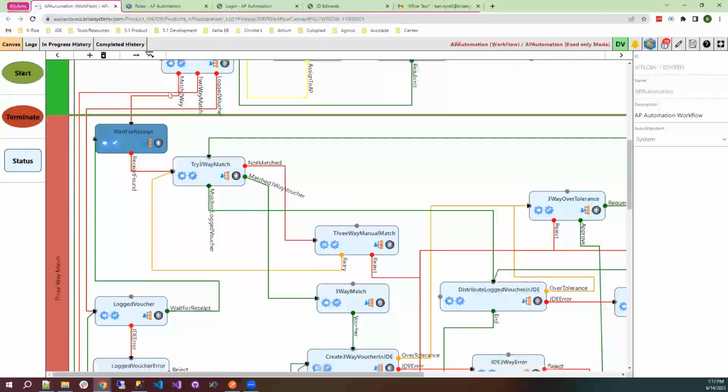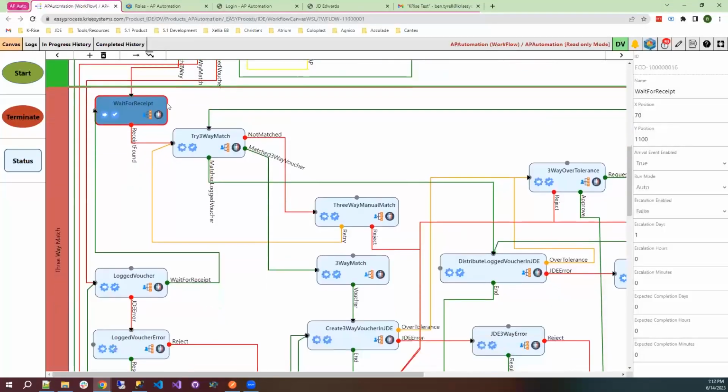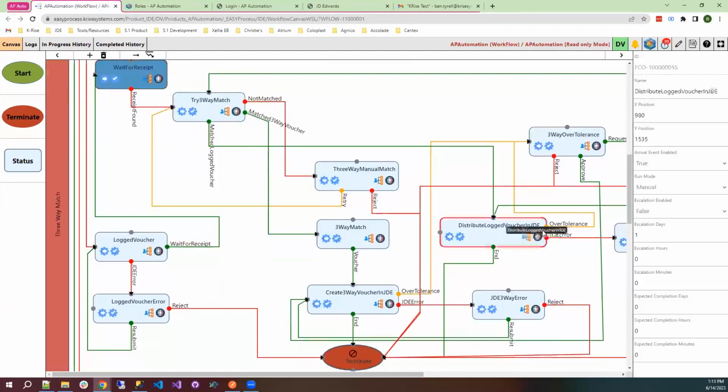Along the same route, there's a config, and when you enable it, you can enable logged vouchers. This is where, immediately after the invoice comes in, it'll log that voucher in JDE, and then wait for the receipt and perform the rest of the process. And once everything is good and the invoice is matched to the PO, it distributes the logged voucher in JDE.